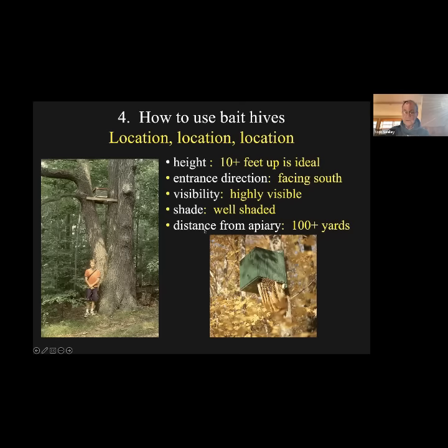And here's another thing, distance from the apiary. You want to put your bait hives out at least 100 yards. When I started doing this, I thought I'd put some bait hives close to an apiary, because I know there's probably going to be a swarm or two coming from my hives, and I want them to have a handy bait hive. Well, I never, ever caught a swarm in a bait hive within 100 yards of an apiary. I think it's because the nest site scouts really want to look for a home that's well away from their old home, just to disperse their new colony from the apiary. So at least 100 yards from an apiary.